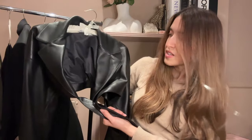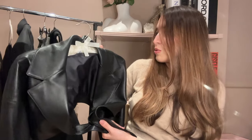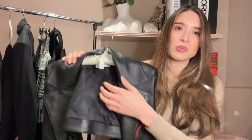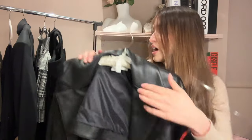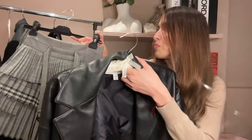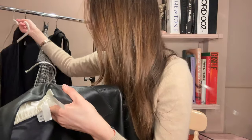Equally, another recent purchase is this little leather jacket. This I can wear multiple ways, which, if you saw in my previous video, I showed that. So the plan for this week is to maybe wear this jacket with, you know, this little skirt, or maybe some loose black trousers.